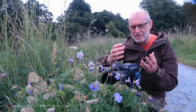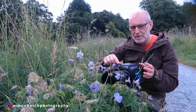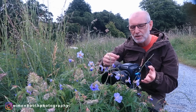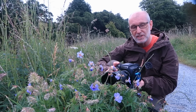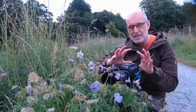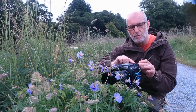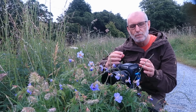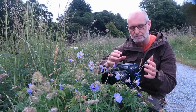Now I haven't got the time to spend a lot of time refocusing and setting the mirror lock up and the 2-second timer, which is what I'd normally do. So what I did in this case, I didn't use my LCD on the back. This camera has got a pentaprism in it, so you actually can look through the viewfinder and straight through the lens, unlike a mirrorless camera where it's all digital. There's no pentaprism in it at all.